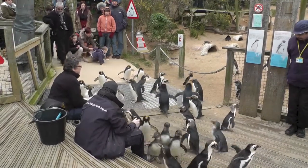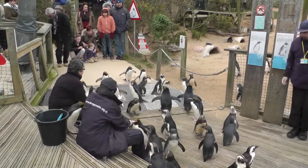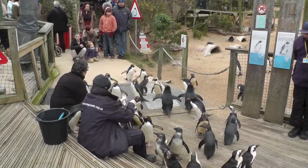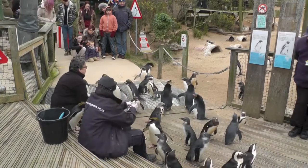Basically what they do is they lose all of their feathers, and underneath they have a nice fresh new set. However, during the molt, they're not actually waterproof, so they generally don't swim. So they'll actually fatten up. They can put on about an extra 50% onto their body weight.